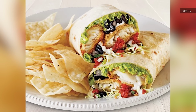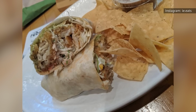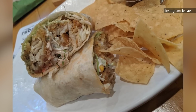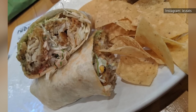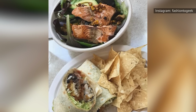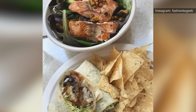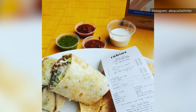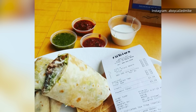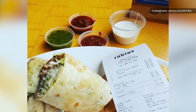If you love fish tacos, you owe it to yourself to try a fish burrito. At Rubio's, you can find a beer-battered fish burrito that takes everything you love about fish tacos and puts it into the form of a burrito. This majestic meal comes with beer-battered Alaskan pollock, flavorful guacamole, black beans, cabbage, onions, cilantro, a mild salsa, and Rubio's famous white sauce. This is the best fast food fish burrito you will find anywhere.